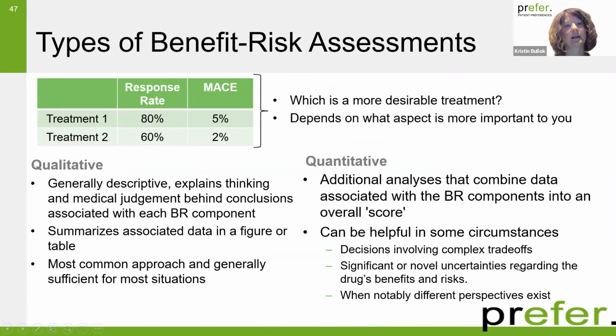If you look at the little table on the upper left, consider treatment 1, which has a benefit of an 80% response rate. But then this is balanced by a major adverse cardiovascular event, or MACE, of 5%. So is this rate of MACE event, or the chance that you'll get a MACE event, acceptable? And then what if another treatment becomes available?